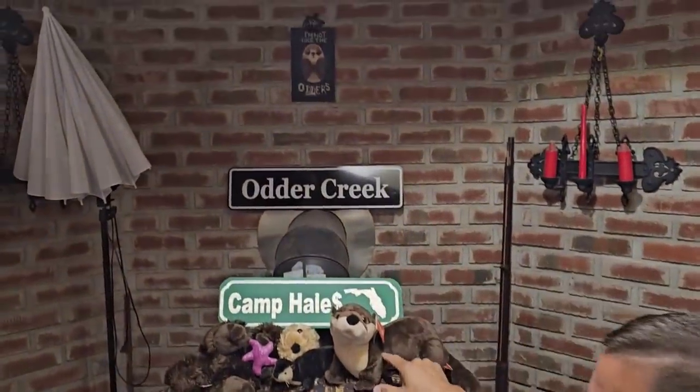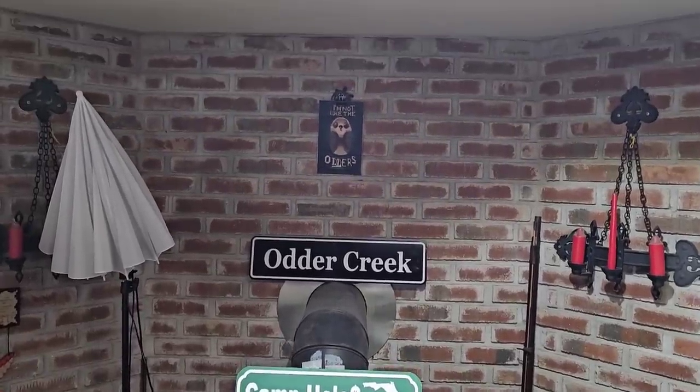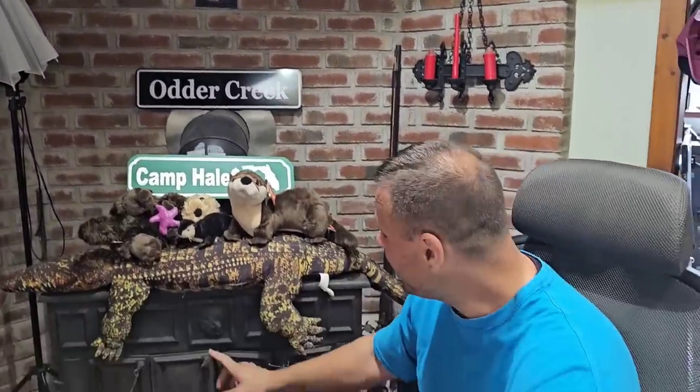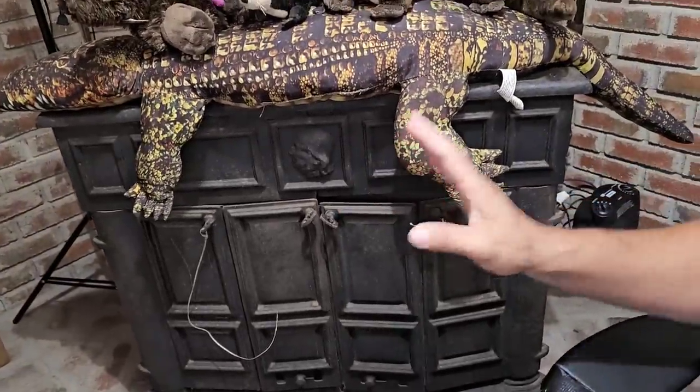George and I typically sit right here when we live stream. All kinds of otters for Otter Creek. We've kept the original wood-burning stove. As a matter of fact, we want to maintain that. We want to preserve the history with that.